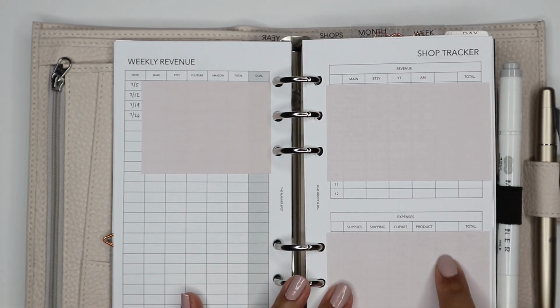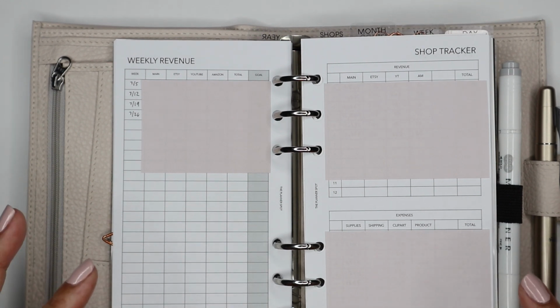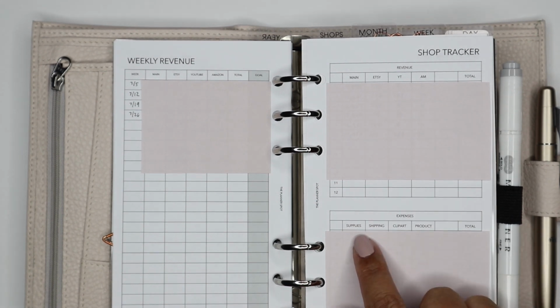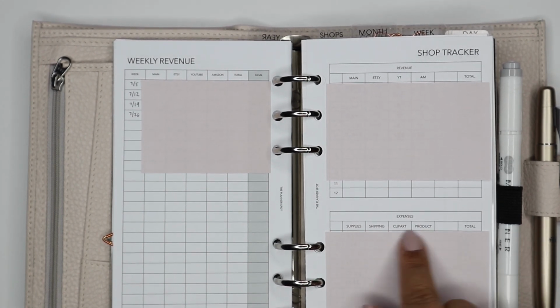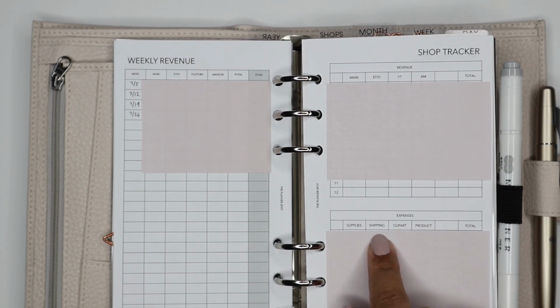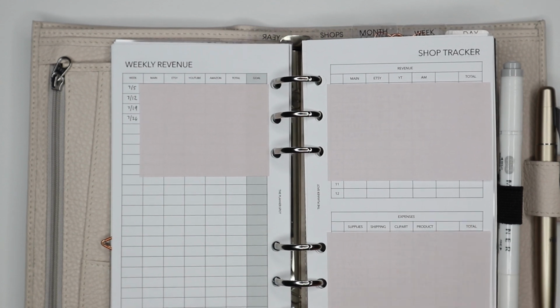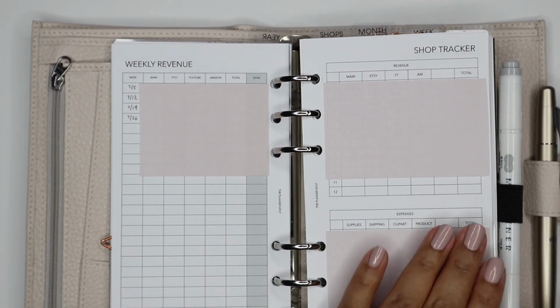And then I do the same thing for expenses. So my husband really tracks the detailed numbers. I just have the overall numbers and certain things I want to track for expenses. We obviously have more expense categories than this, but these are the ones I'm keeping an eye on: supplies, shipping, clip art, and product. And then a blank space for anything extra, and then a total amount of how much we're spending each month on expenses.